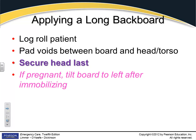But remember, you're always going to secure the head last. It's just like in the KED. We do the chest, the legs, and the head. Now, on your immobilization checkoff sheets, I don't think it tells you about your arms or anything like that. You don't really care. Whatever it is, it goes before you do the head. The head is absolutely last. You know why you do that? If you have to move them... But why not just do the head first? Because... So they fall off. Exactly.